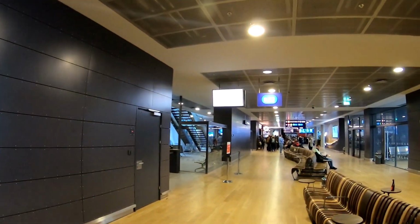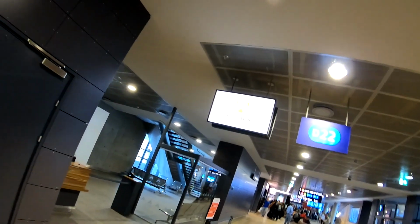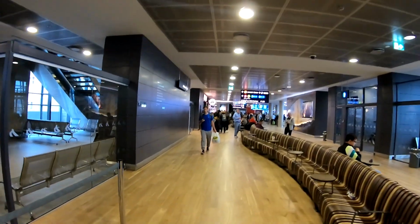So we're just waiting for our flight to Detroit now, aren't we? Yeah. So I called it Reykjavik Airport before. That's what it says on the paperwork, but here it says Keflavik. I don't know its actual name. If somebody knows how it's actually pronounced, please let us know in the comments. I have no idea how you pronounce it.